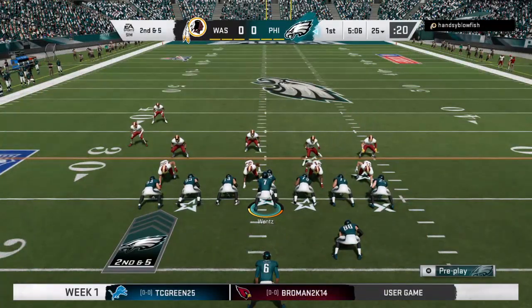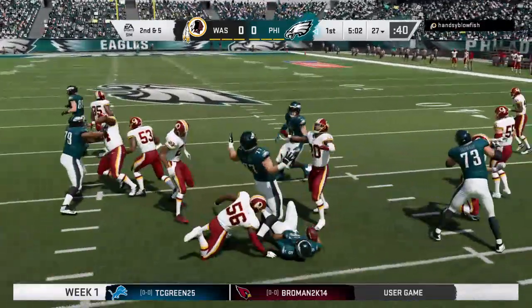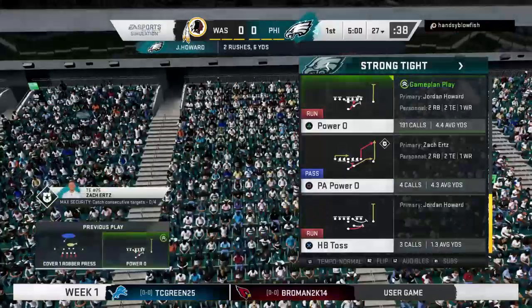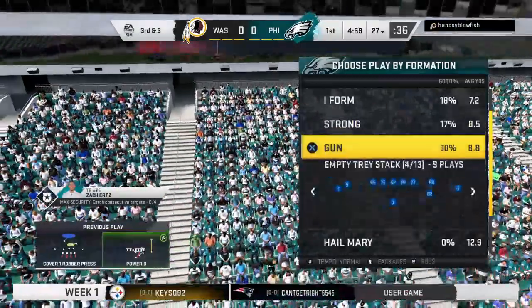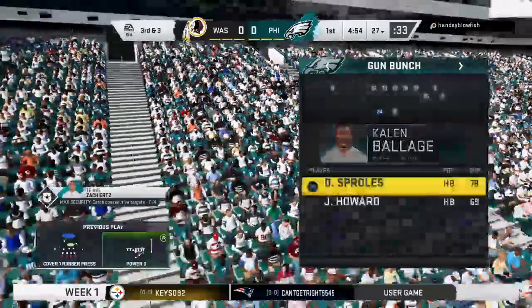Here's a 2nd and 5 now from the 25. Now Howard. That didn't appear to be a run blitz. He just darted in once he saw the run develop. That appeared to be a case of see ball, get ball.